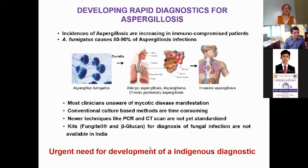And it is known that Aspergillus fumigatus is the causative agent in 80 to 90% of these infections. So most clinical doctors are unaware of this particular mycotic disease, and there are PCR and CT scan methods, but these are definitely not yet standardized. There are few kits also for the detection of this fungal infection, but these kits have to be imported, and therefore we tried to develop an indigenous diagnostic for detecting these infections.